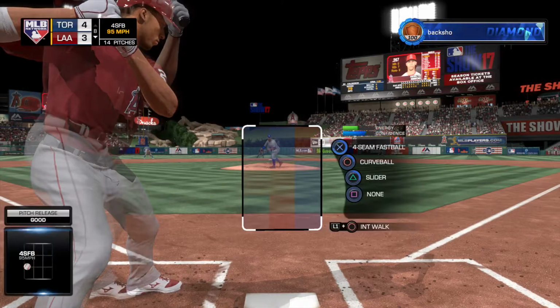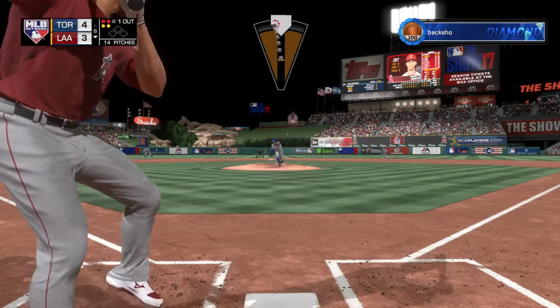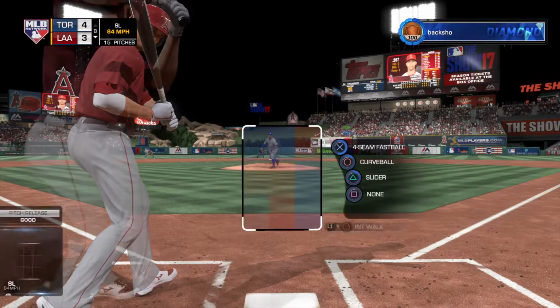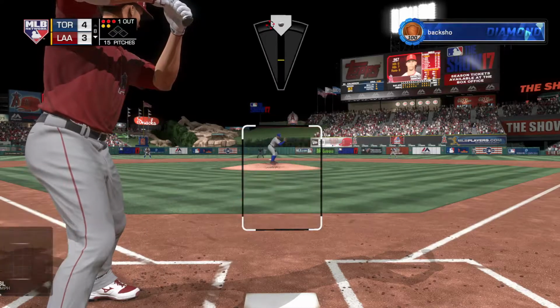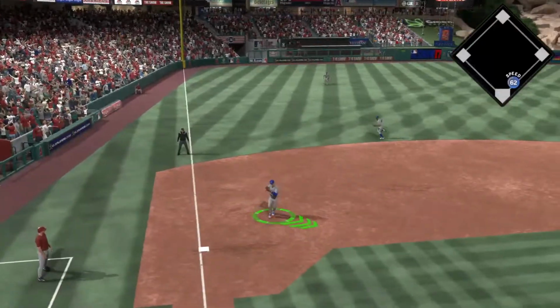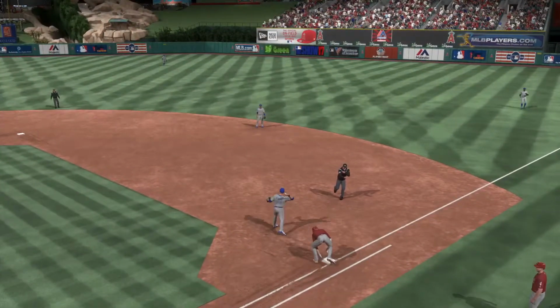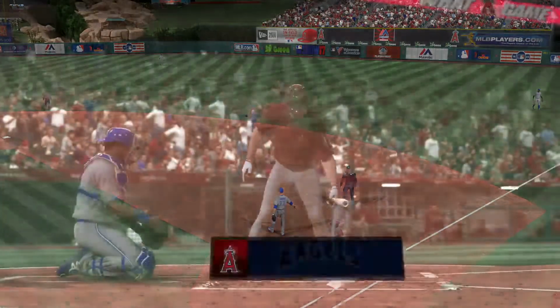Starts to go around here, but it doesn't matter. This is strike 2 anyway. He's set. Here's the 2-2. Now a check swing, but he does manage to hold up in time. Ball 3. Chopped weakly to the left. Over to the first baseman, Pierce, and there are 2 gone now.